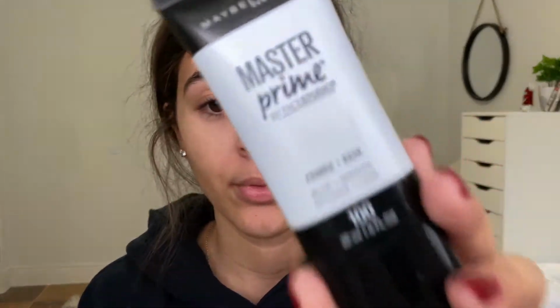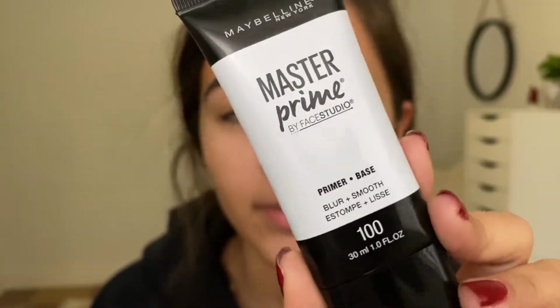I've showed you guys before, I don't know if you guys see my videos, but I have an inner pimple right over here and then I had one right here. It's kind of going away, but other than that, my skin is getting better. So, okay, now I'm just going to apply a primer. It is the Master Prime Blur and Smooth Primer. I like to just focus that more on where the makeup that I'm applying is going to be. So mostly right here under the eyes, maybe a little bit on the cheeks, and then some on the chin, the nose, and the forehead.